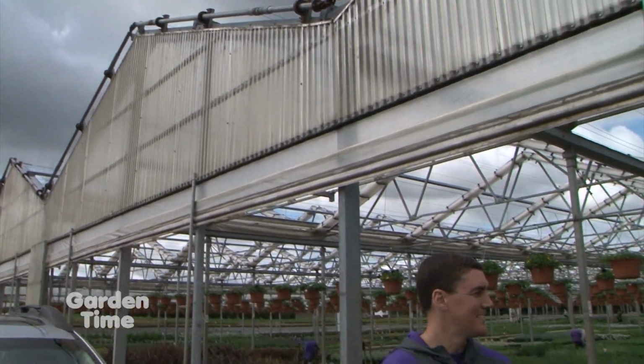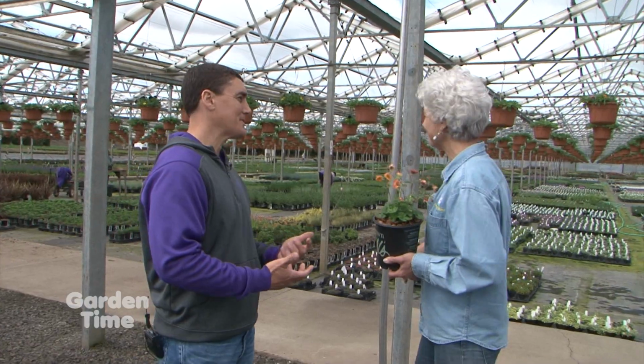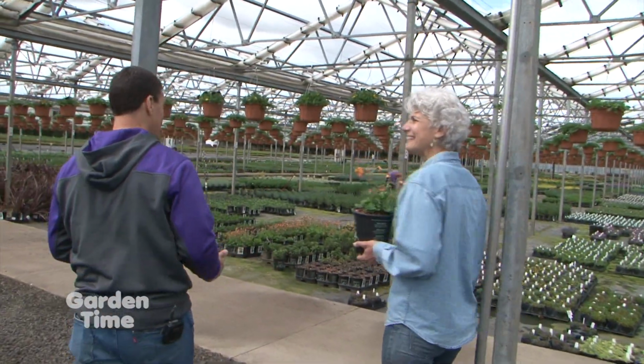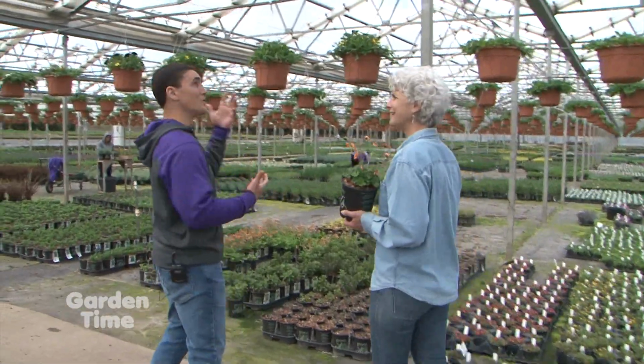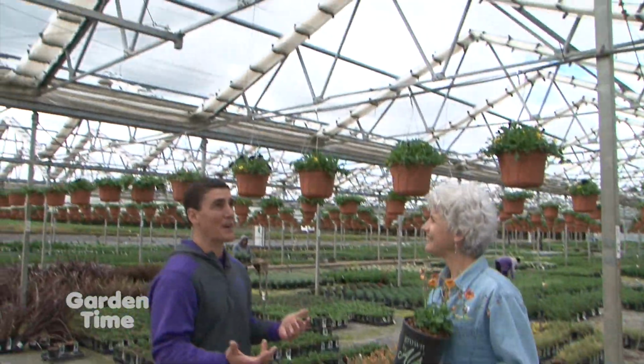Mark, we're on a different part of the property now, so where are we and what is its purpose? So this is what we call our perennial greenhouse, and it's a little bit of a different style greenhouse. As you can see, as we're walking in here, it feels just like it's outside. That's because the roof opens and closes on this greenhouse. It's a retractable roof greenhouse.